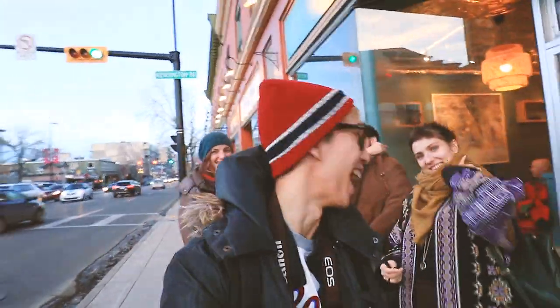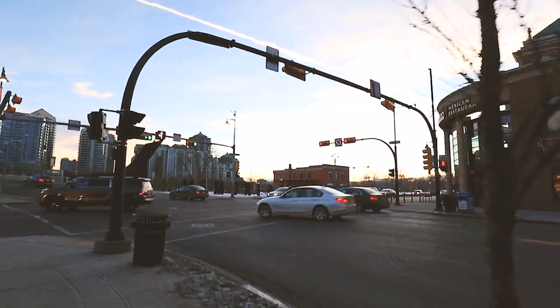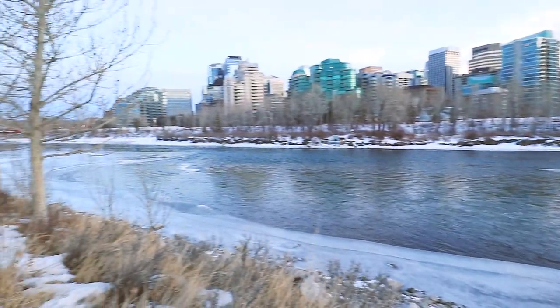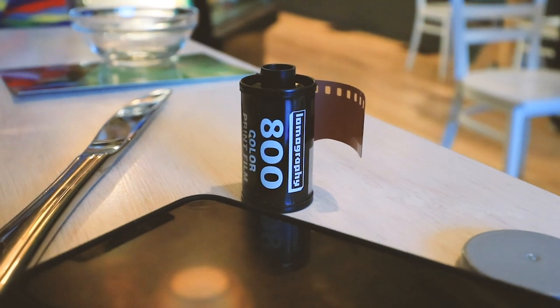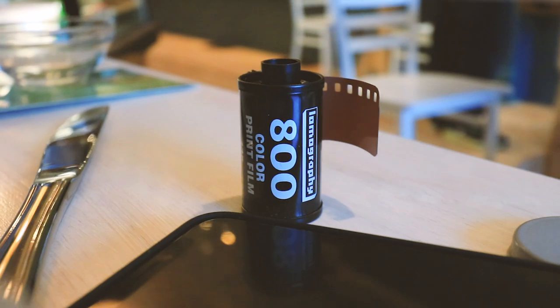So this video is a little bit different because a few days ago I went out with my friends for a photo walk around the Sunnyside neighborhood of Calgary. And we decided to take out our cameras with us and just take photos of things that are interesting. Since it was already sunset, I decided to use the Lomography Color Negative 800 film, which I think is a great high-speed but cheap film.